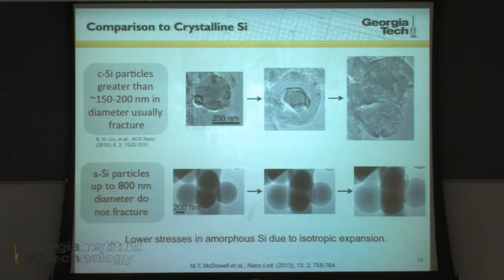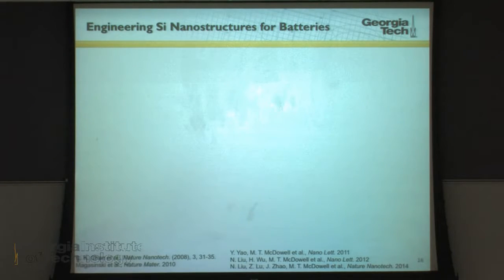So that was a very brief explanation of this. There's been a lot of work on understanding the anisotropic expansion of silicon. But it's rather obvious now that amorphous silicon has no underlying lattice, right? It's just an amorphous structure. There's isotropic expansion, and because of that, there's no stress concentrations. And so it's more robust and will not fracture upon lithiation. So it's very promising. These experiments have shown that it's a very promising material. All right, so that's what I'm going to talk about in terms of understanding silicon's reaction with lithium.